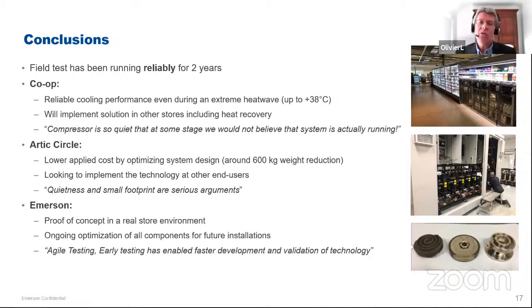But I think what they liked also is the fact that we can really optimize the unit, the booster unit. And when you see for this type of size, we could probably go up to 600 kilo weight reduction, not only mainly in the compressor weight reduction, but also in the chassis and so on being more compact. So Arctic is also looking at implementing the technology at other end users.